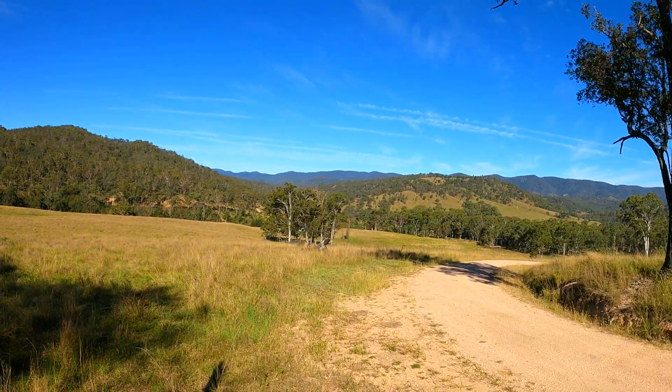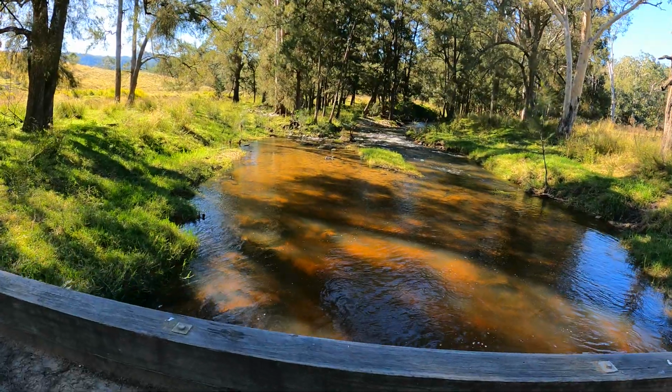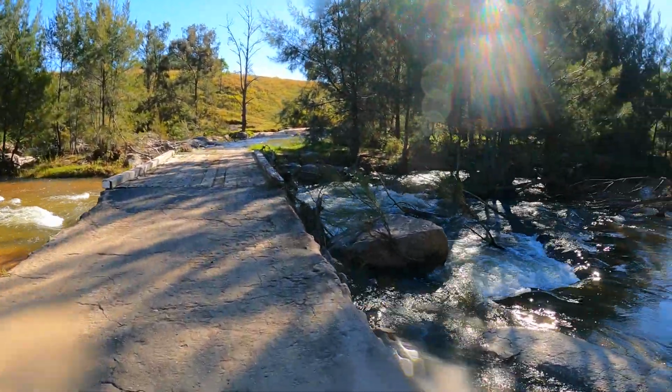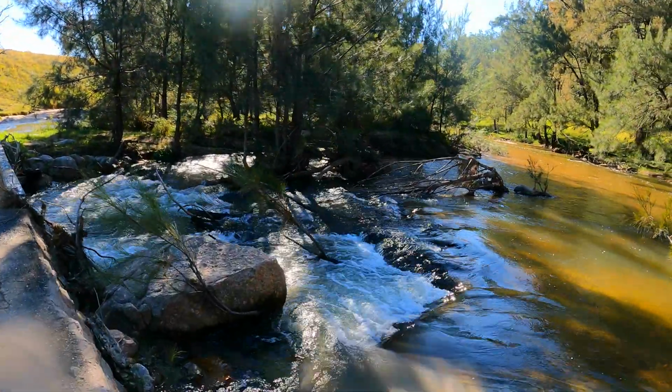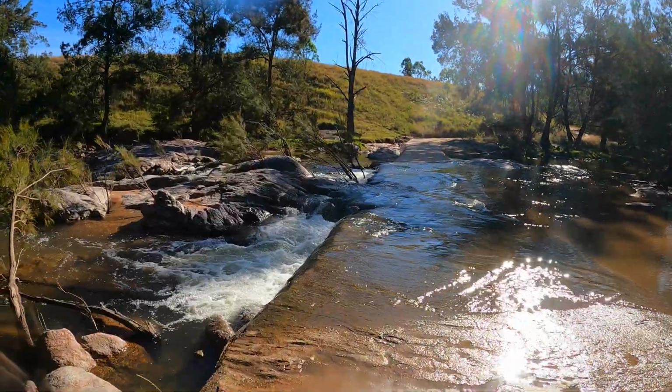It's a relative of the Mary and Murray cod called the Eastern Freshwater Cod, which got me very excited, because if there was anywhere I might be able to encounter one of these magnificent creatures, it would be the remote rivers of this area.